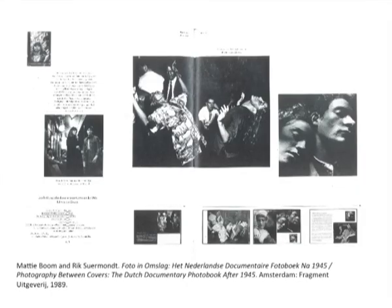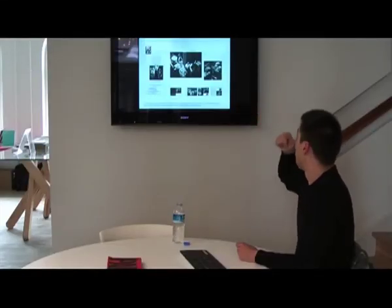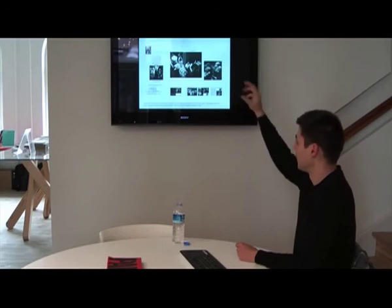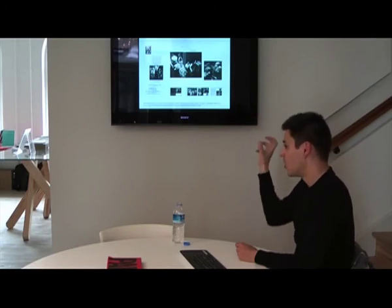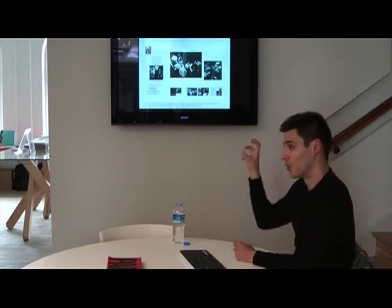And again, this is a spread from the Dutch study. It shows books in the same way that Parr and Badger did, and that Horacio Fernandez did too. The curious thing about this way of showing is that they selected images from within the book, and they are at the center, and then the cover is always on the top, and the spreads are below. It's almost like a header and a footnote. And so the focus is the images inside the book. So in a way, it's thinking about the photo book as a narrative form, but it still looks at the photos individually.